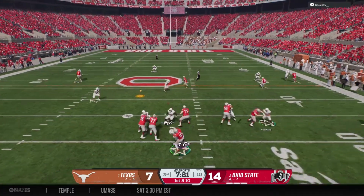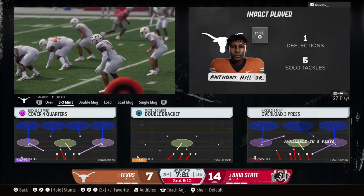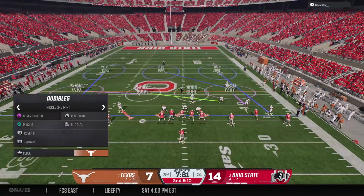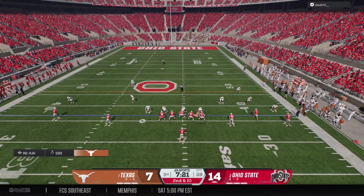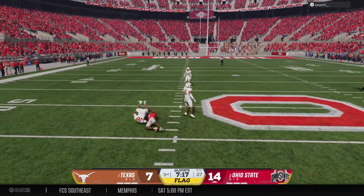To the air. It's Sayan. Pass incomplete under heavy pressure. Just got it away. Well, it's pretty simple. The defensive line does a great job of getting after the quarterback and forcing him into that incompletion. Second down, they're going to throw it. Grab down the middle. It's Smith.